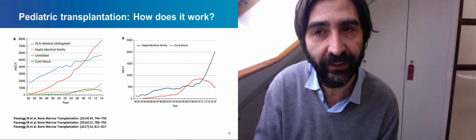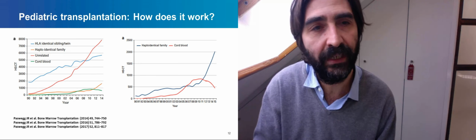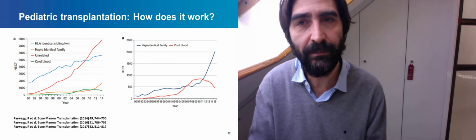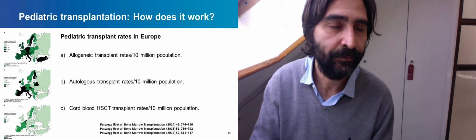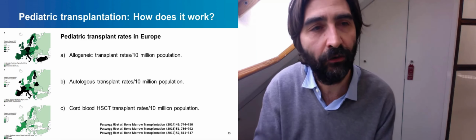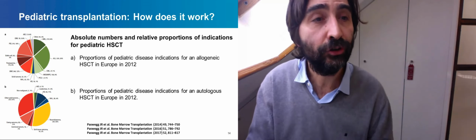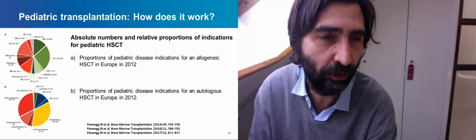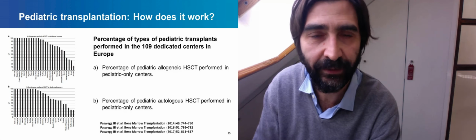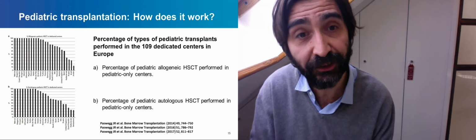This is something that is increasing not only in adults but also in pediatrics. There is an increase in the haploidentical alternative donor, and a decrease of cord blood also in the pediatric setting, and we mimic what happened with adults. If we take a look at Europe, we can see a homogeneous presentation of all of these pediatric programs in the allogenic, the autologous, and the cord blood, and the proportion of pediatric diseases we transplant in the allogenic and autologous setting are also very similar in all the pediatric programs in Europe. As you can see, most of the kids are transplanted in pediatric centers.